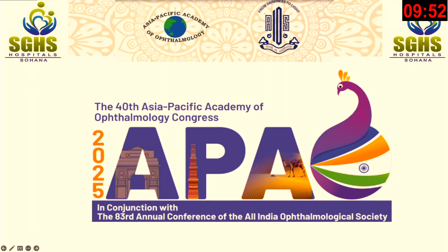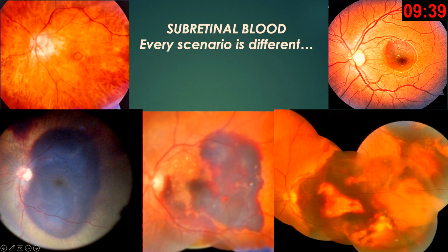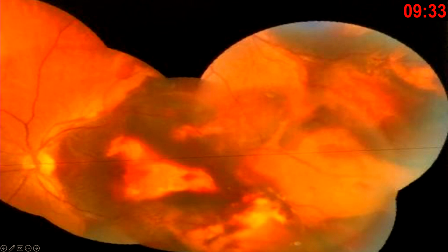So, we know that retinal bleeds can be subhyaloid, sub-ILM, intraretinal, subretinal, as caught in a single frame in one of my patients. Today we'll be talking about subretinal bleeds. And that too can have different presentations from minimal to massive, at times involving the whole of the macula.